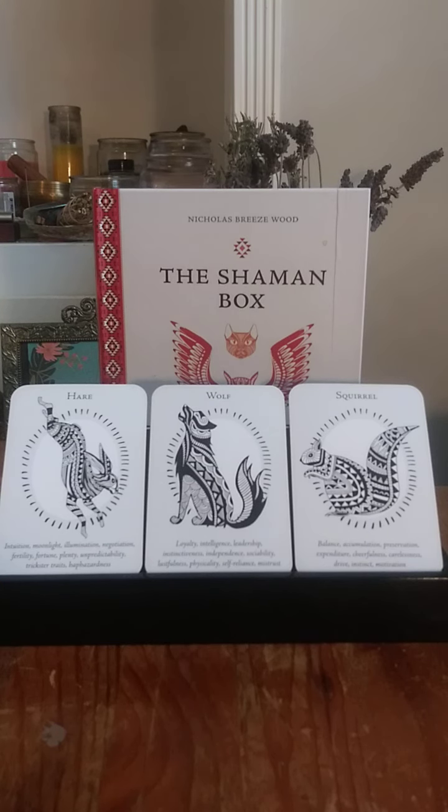Everything in the world has a medicine, an inner quality. When you bring this medicine into the things you make, you create a more potent sacred object. Shamanic tools are richly imbued with meaning and symbolism.